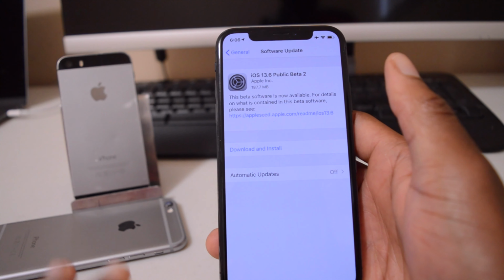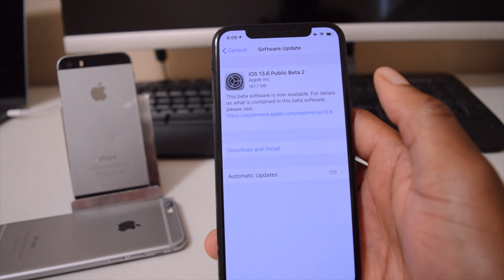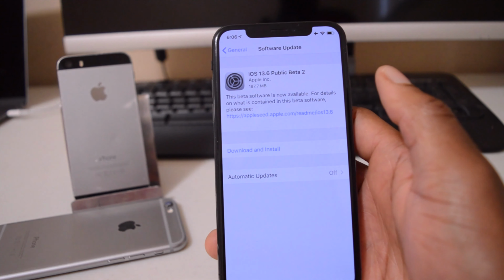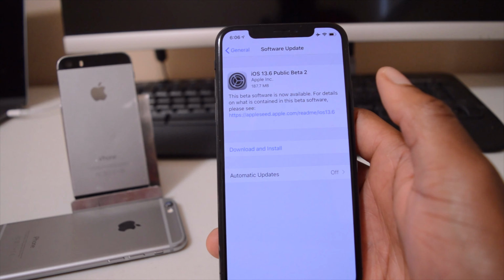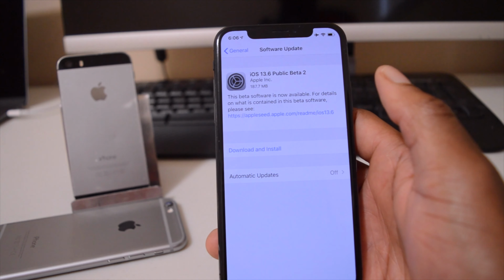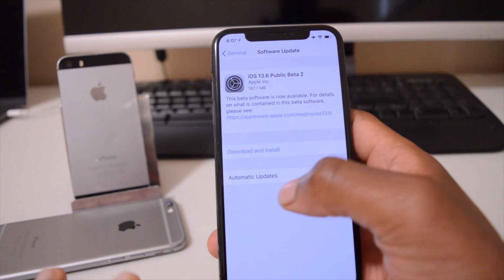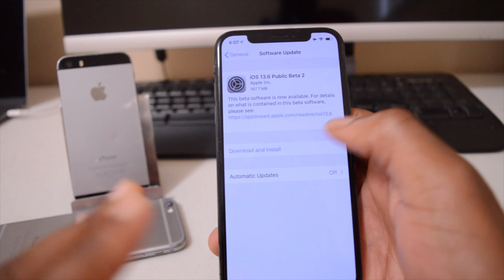Now mind you that this is the first time in the history of iOS that we have seen a build number or an update that's this high, 13.6. So it seems like 2020 is record breaking for many things, and hopefully that will mean that iOS 14 will also be record breaking and full of surprises, as we can see here.